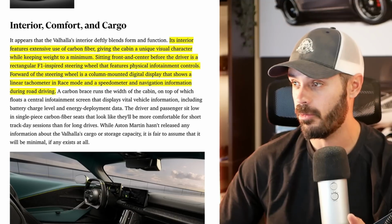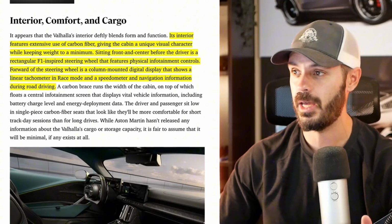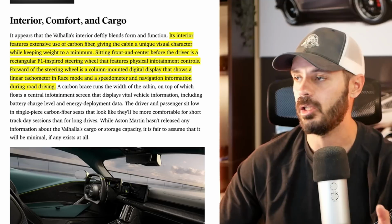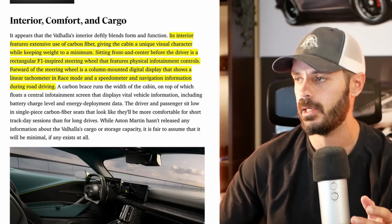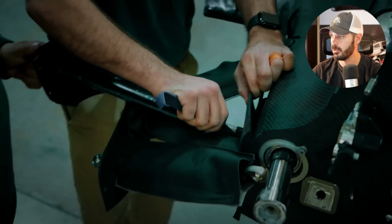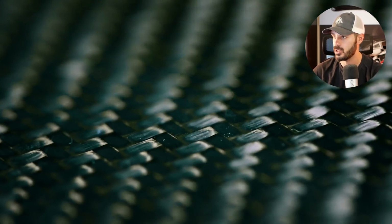A lot of carbon fiber, of course, giving the cabin a unique visual character while keeping weight to a minimum. And we all know that weight kills any sort of sports car when it comes to the handling. That is one key feature you want to focus on. So sitting front and center before the driver is a rectangular F1 inspired steering wheel.